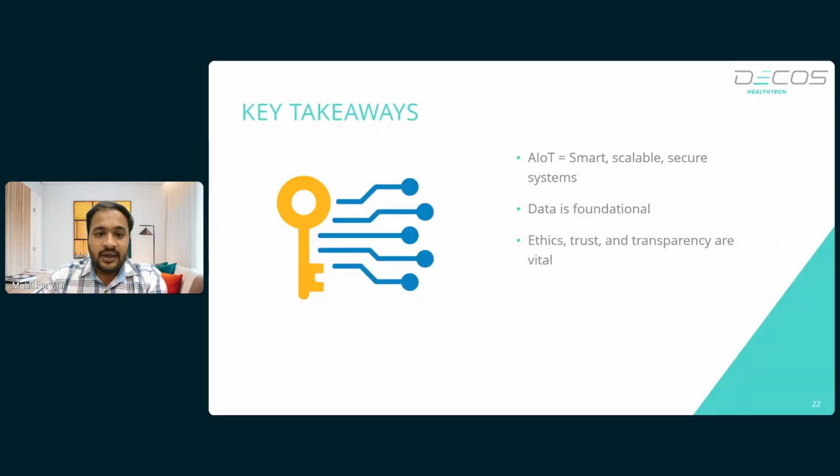To summarize, AIoT is transforming how businesses work from reactive to proactive, from manual to intelligent. To succeed, you need more than sensors and software. You need good data, good governance, and ethical guardrails. Start small, build a strong foundation, and scale up strategically. The future isn't just digital, it's intelligent, adaptive, and connected. AIoT is how we get there. With this slide, we have covered all agenda points.